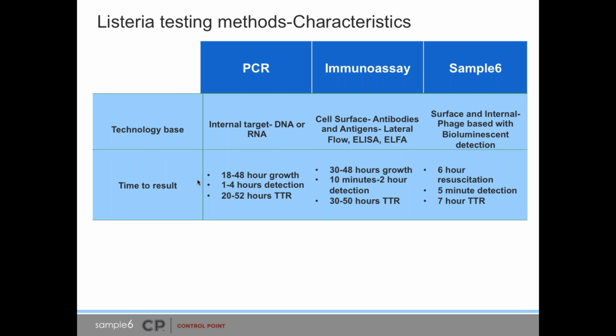Now, comparing these different technologies and how long it takes to get a result. As I had mentioned before when I was going through the key terms, enrichment media, and that is bacterial growth. So for PCR, you're looking at an 18 to 48 hour growth. So you really need to grow up that Listeria in an incubator in the presence of this enrichment media.